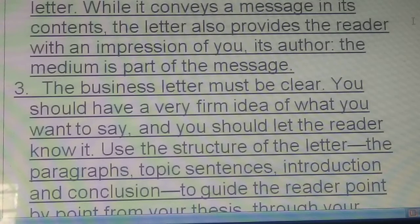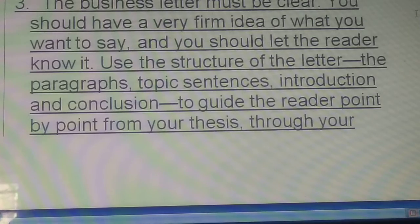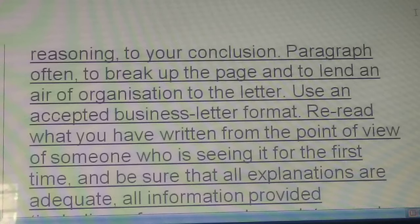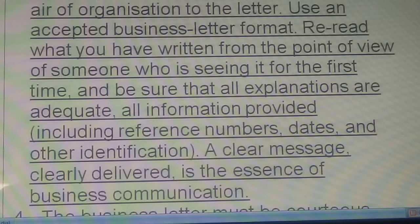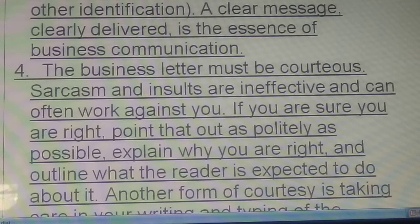So this is the third paragraph. It must be very clear. You have to express your ideas very firmly. You cannot deviate from the main topic. So that's the third paragraph. You have to read it carefully. You have to use a proper format in writing a business letter. That is important. And you have to reread whatever you have written. And you have to clearly express your view, your message. It must be courteous. You cannot insult. You cannot use sarcasm, making fun of somebody. No. You have to be very, very courteous, very polite, very humble.